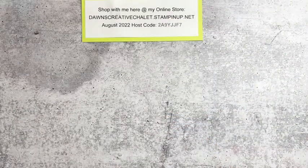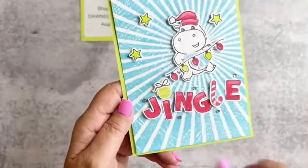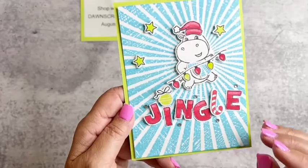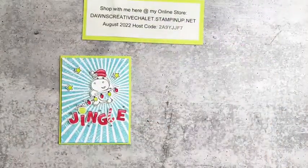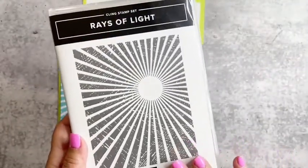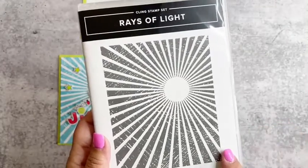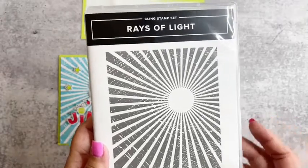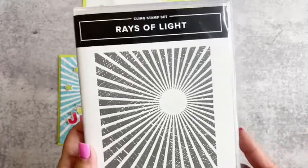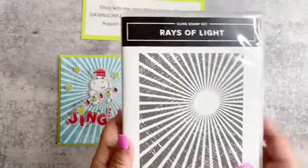All right, let's go ahead and do the next one. So this card right here, we've mashed up with a few other sets, so I wanted to show it to you. First of all, this stamp right here, I've had in my stash for a while, and it's in the annual catalog. I love it. It's grungy and it's fun, but I haven't used it yet. So I thought it'd be kind of cool to feature the hippos with it. So we're going to use this as the background.